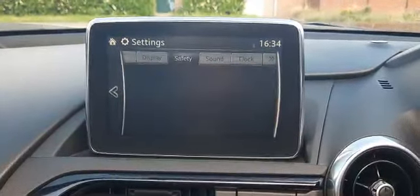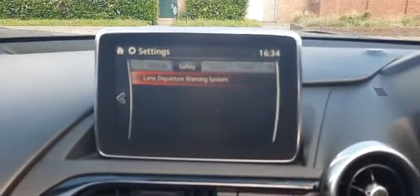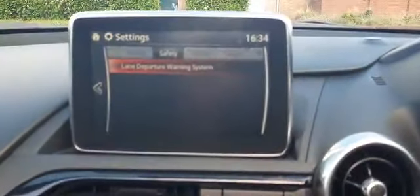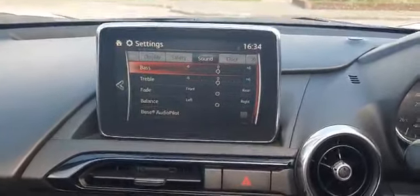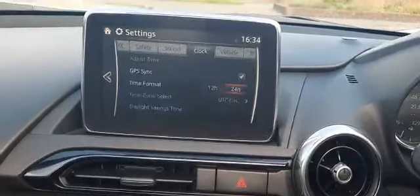You've got display settings here, safety settings, a lane departure warning, which I told you about. Sorry, my camera's out of focus again. Sound, so you've got sound settings. Now it's the BOSE premium sound system, and it is fantastic, it really is.